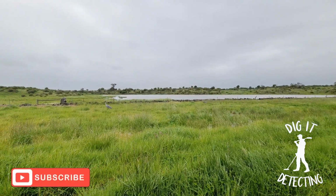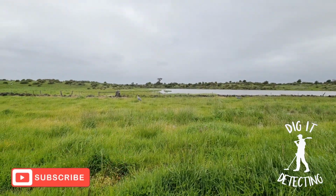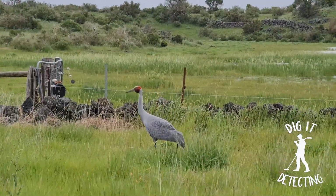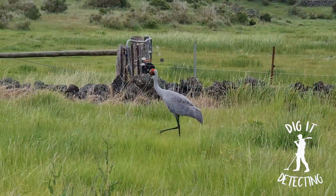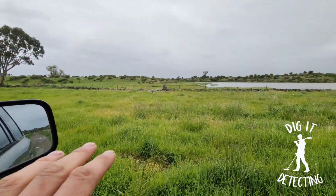As you can see, we are back out on a mission again today, and I've just stopped quickly to show you these birds. How big are they? They're massive. They're like chickens. Anyway, we are back out on the farm again today.